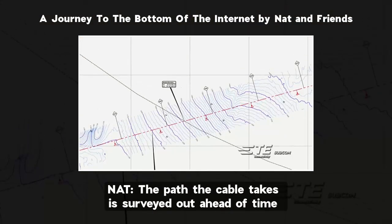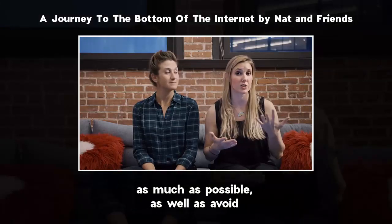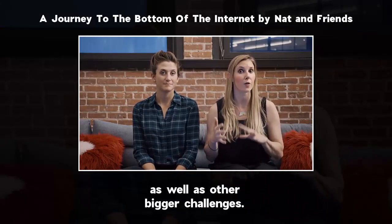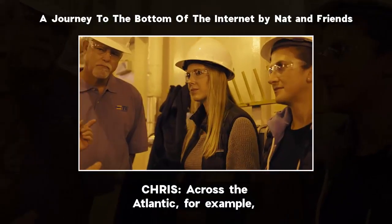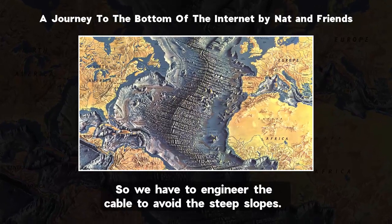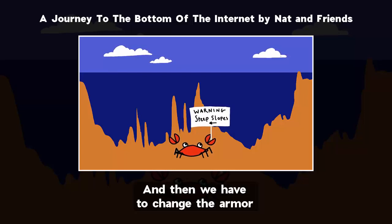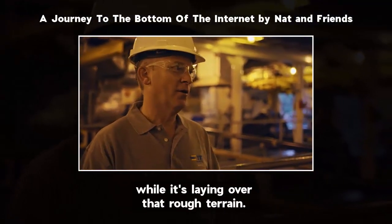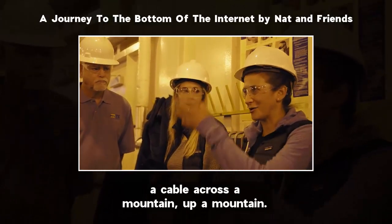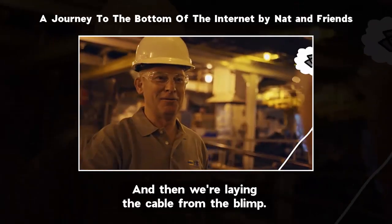The path the cable takes is surveyed out ahead of time so it can run along flat stretches of the ocean floor as much as possible, as well as avoid things like coral reefs, shipwrecks, as well as other bigger challenges. Across the Atlantic, for example, you cross the Mid-Atlantic Ridge. That's an underwater mountain range. So we have to engineer the cable to avoid the steep slopes, and then we have to change the armor to ensure that it doesn't abrade over its life while it's laying over that rough terrain. So it's like you're actually laying a cable across a mountain, up a mountain. Yeah, if you can envision like a blimp flying over the country, then we're laying the cable from the blimp.